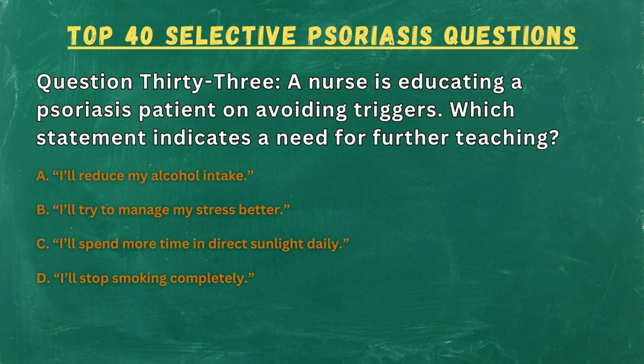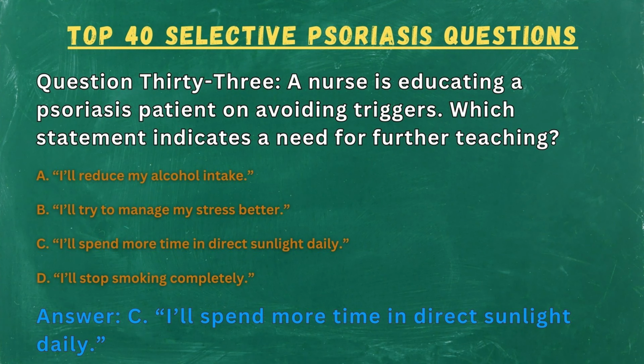Question 33. A nurse is educating a psoriasis patient on avoiding triggers. Which statement indicates a need for further teaching? A. I'll reduce my alcohol intake. B. I'll try to manage my stress better. C. I'll spend more time in direct sunlight daily. D. I'll stop smoking completely. Answer: C. I'll spend more time in direct sunlight daily.